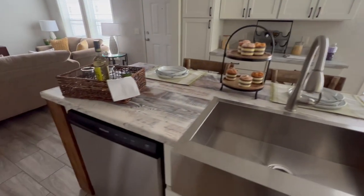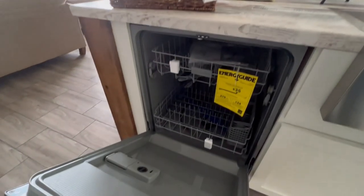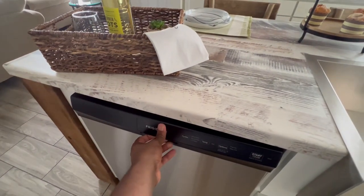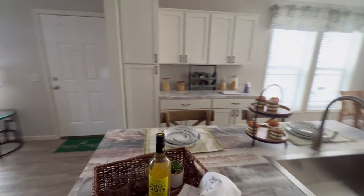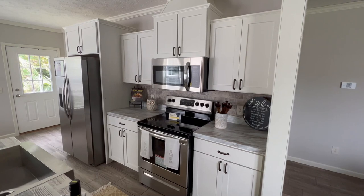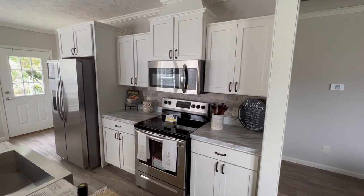Okay, so you would have your dishwasher right here. Frigidaire. I know it's not about appliances, but I always like to take a look. Let's take a look behind us. You have your microwave, you also have your stove, as well as your stainless steel refrigerator.